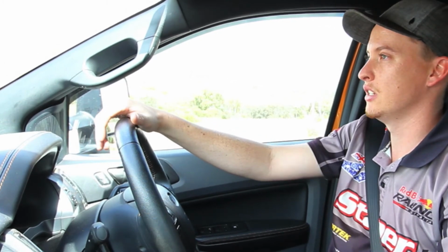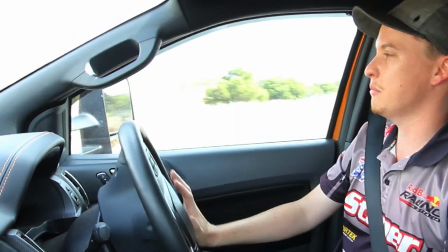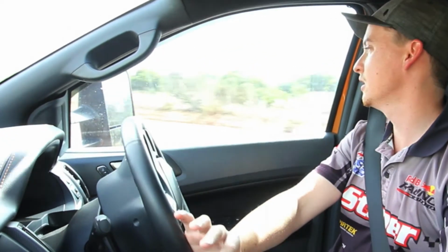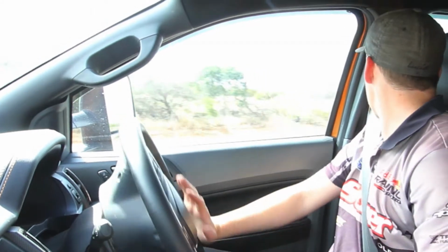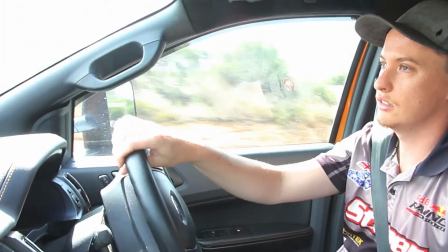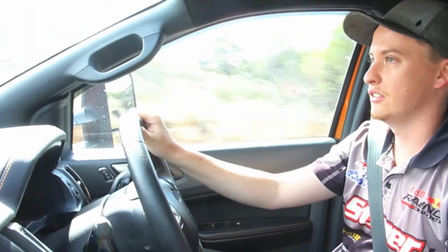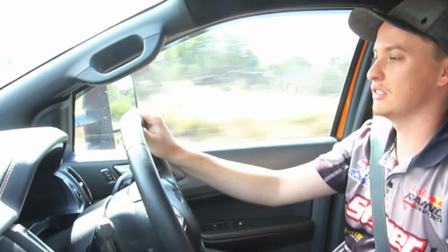And then maybe do a bit of a hill climb and see how it fares with that, but I don't think it's going to have a real problem with it. But yeah, no, it gets up and boogies. It's actually got a pretty nice note to it. The engine note's actually quite nice, I quite like it.